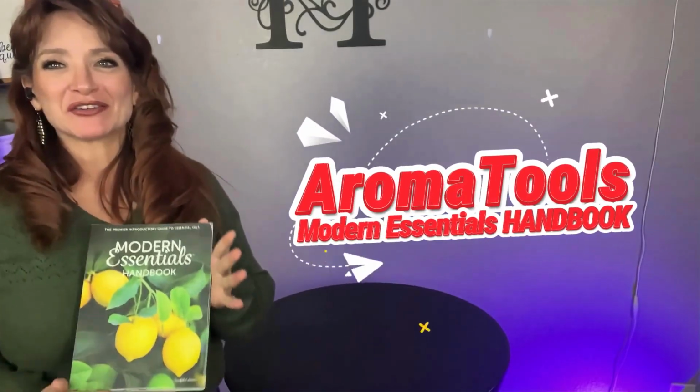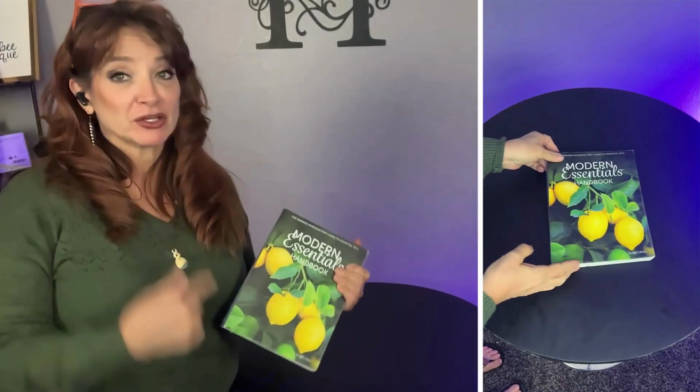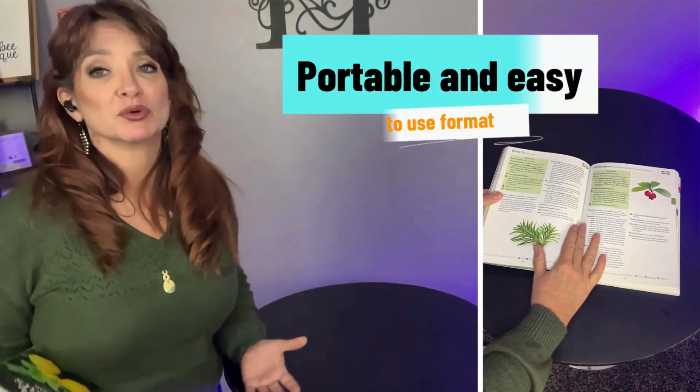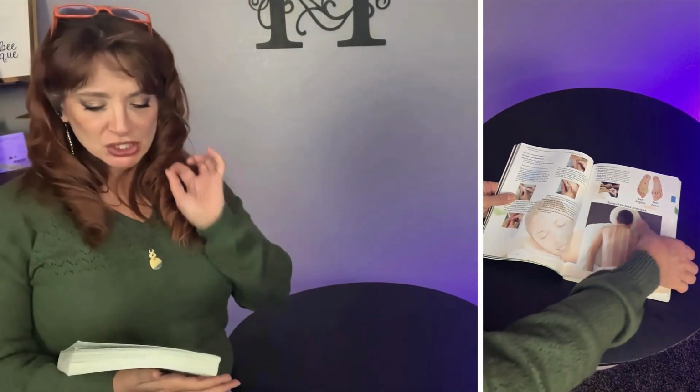This is the Modern Essentials Handbook, and it's a guide on essential oils. And this is my go-to book. I've had this book for years. I use it as a reference book. I use it all the time. So anytime I'm looking up an oil, or I want to figure out a good recipe, or I just kind of want a base of something, I go to this book because it's so detailed.